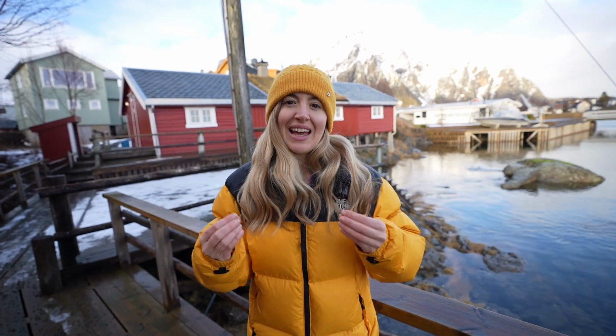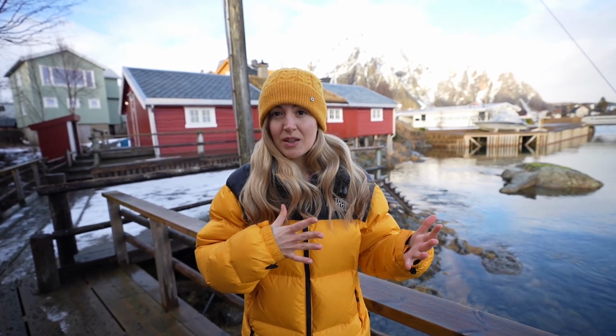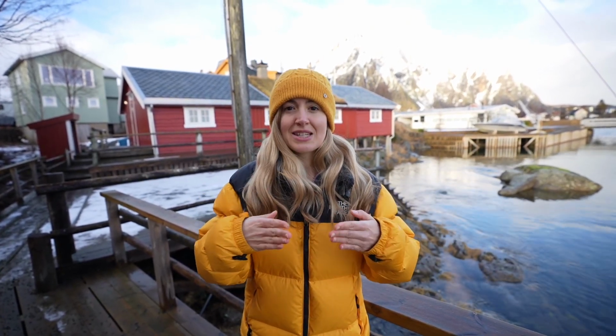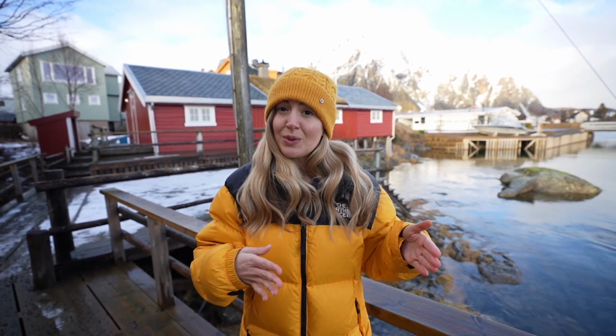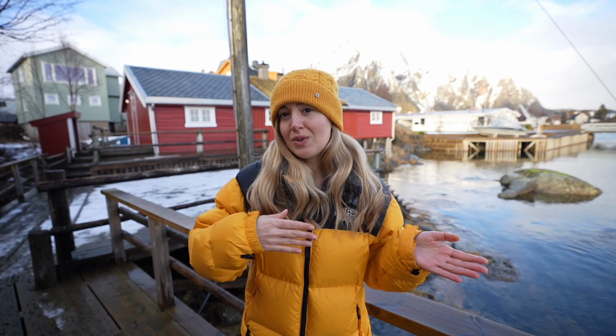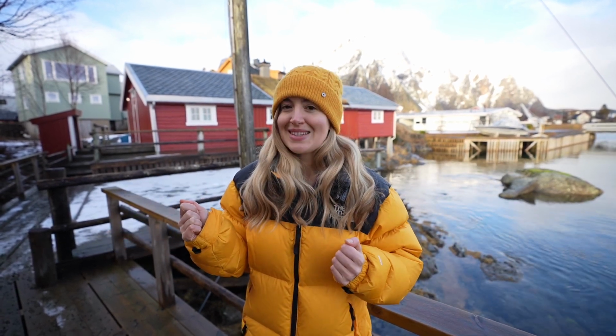Today I'm gonna dive deeper into a topic you guys ask me a lot: how to come to Lofoten Islands. I already talked about this topic in another episode, but today we're gonna be focused especially on how to come to Lofoten Islands. From the fastest route but a little bit more pricey to the more budget friendly but a bit longer. So let's go and see the options.